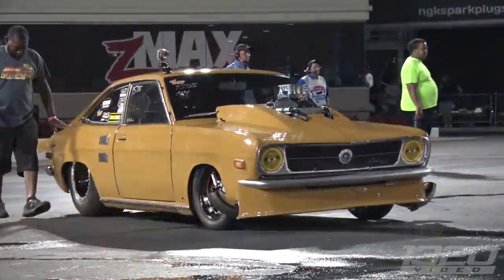I don't know who to root for. Bowser's my second favorite car here next to the box Chevy. James is my boy. I can't choose. I don't know. This could be a badass race though.